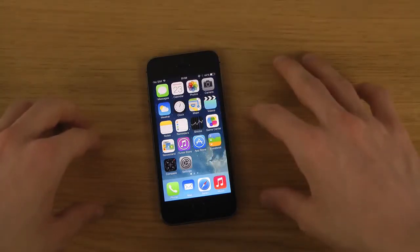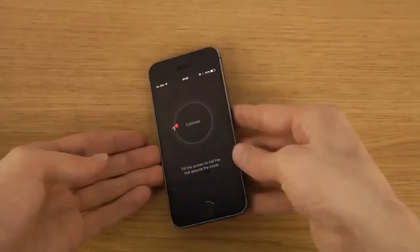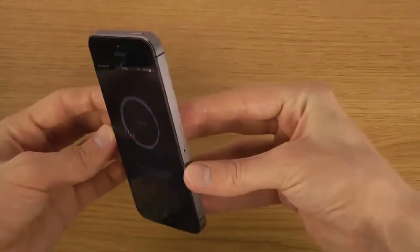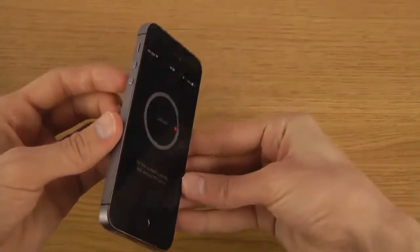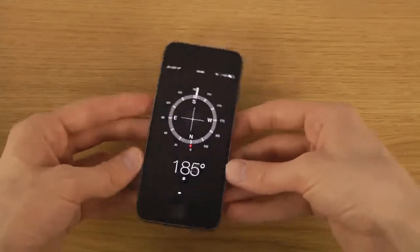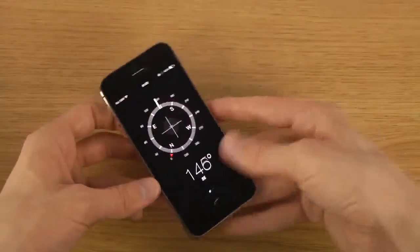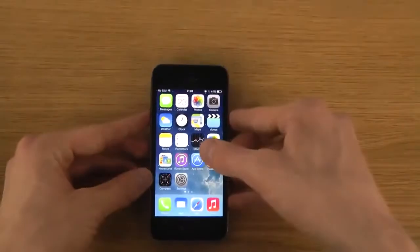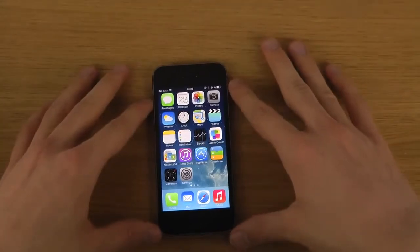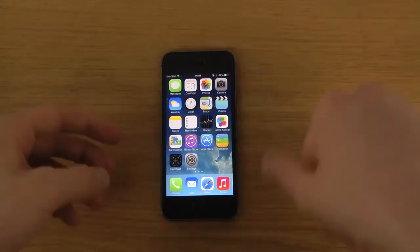A calibration fix with the accelerometer should also be available, so some better accelerometer performance, which of course is pretty awesome. You do want to have the best performance that you can possibly have. Another addition here is Siri and the app VoiceOver. When you use that, sometimes you heard a low quality voice. They should have fixed that.